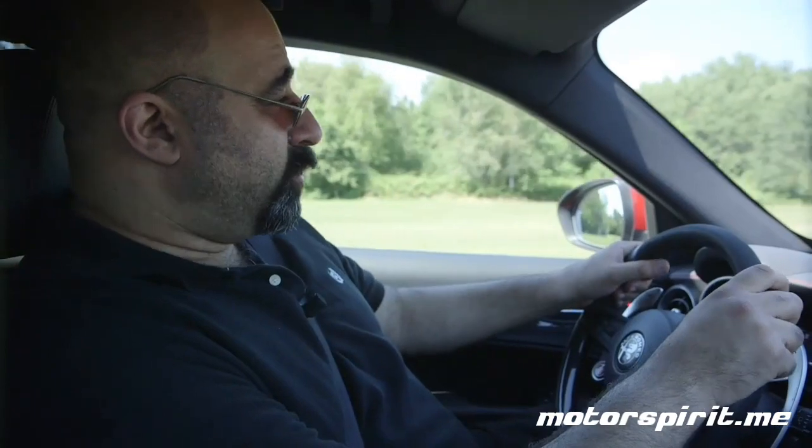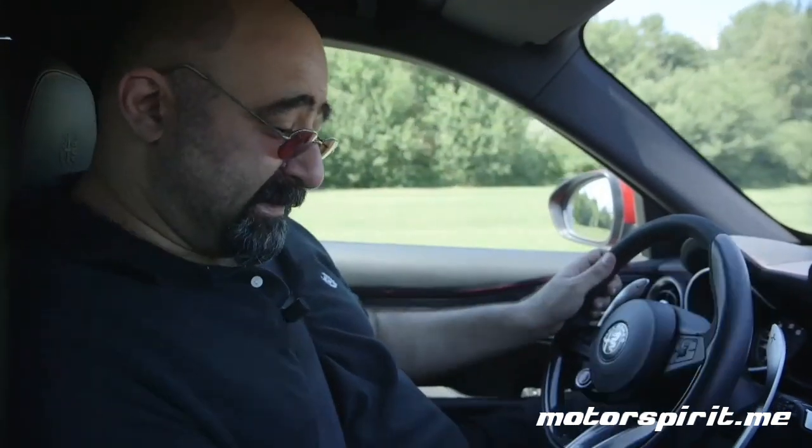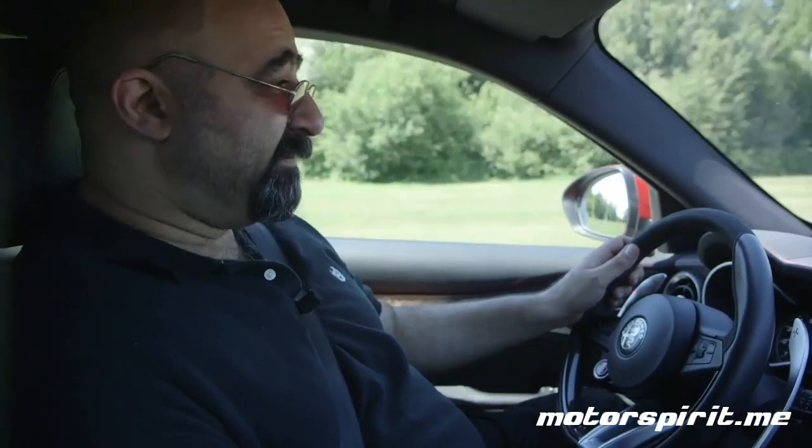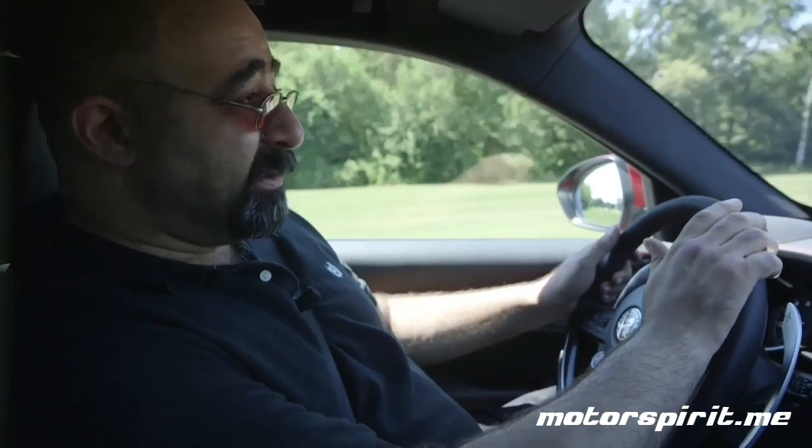at 283 kilometers an hour through gears, through its 8-speed smooth shifting and quick gearbox. It shifts quickly, it moves flexible, responsive and versatile. It'll pick up speed very quick.